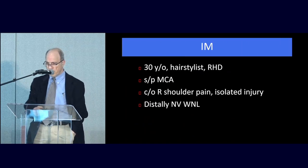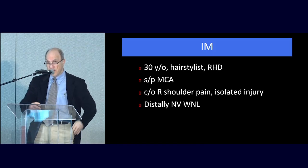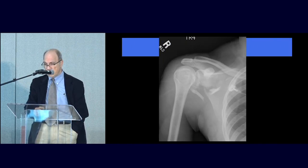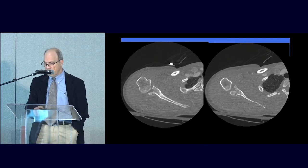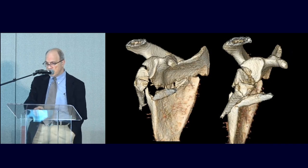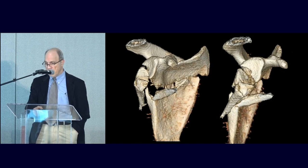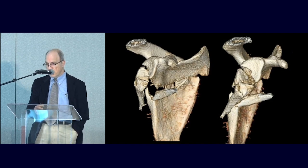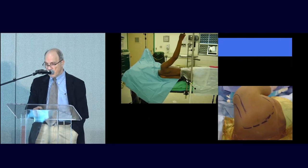This is another patient, a 30-year-old hairstylist, so she had to use the arm in this position most of the day at work. Otherwise, it was an isolated injury, a pretty comminuted fracture, as you can see on the CT scan. And this looks like, should you leave this alone? I will argue that in a young patient, I should not, because you can improve the quality of the reduction, and you can make this joint more anatomic or close to anatomic with surgery. We ended up doing surgery.